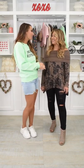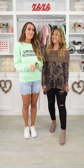Calendar top in mocha for $36. Actually, this is a dress. I don't know how I got away with that because I am one of the taller members of the Nanomax Society. What size are you wearing? How's it fitting? How's the length? You're 5'5". Yes. I always want to say you're 5'6".